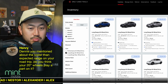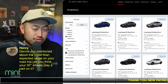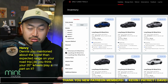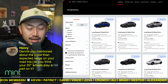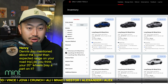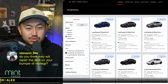Henry, you mentioned the lower than expected range on your road trip. Do you think the 20-inch rims play a part in it? Oh yeah, 100% plays a small part. But really what that was on the road trip was that we're just driving fast, 85, 90 miles an hour. It was also super windy at certain points. Also, the temperatures were really low as well, 20 to 30 degrees. When we were driving through those areas, the efficiency was sky high, like 350 to 380 watt hours per mile. As we got into Arizona and of course California, when the temperatures were 60 to 70, then the watt hours per mile gets way better.